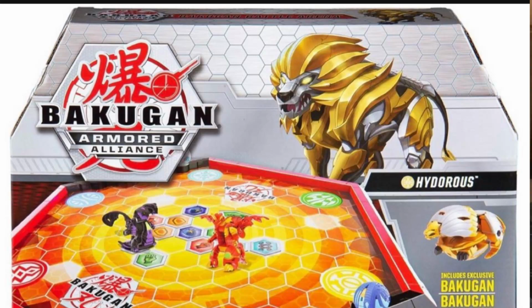Bakugan Armored Alliance is coming out in 2020, and the Battle Arena was actually just shown at Target, and Target listed the Battle Arena. And for some reason, I feel like this arena is a lot better than the previous arenas. I still don't agree with what the arena really means.